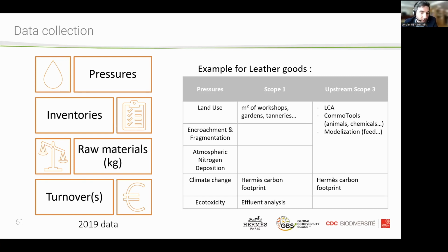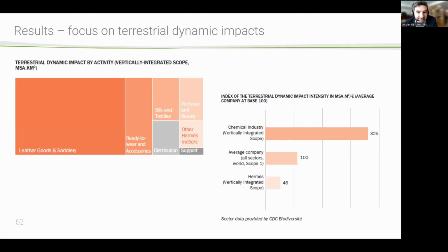We were really helped by our carbon footprint, of course. And as we have either control of our production or a very good relationship with our suppliers, we were able to get many physical data. But we also use more modelized tools, like the modelization of the feed for the animals and different COMO tools that are specified, modelized data by CDC Biodiversity. Okay, so it was a very broad data collection.